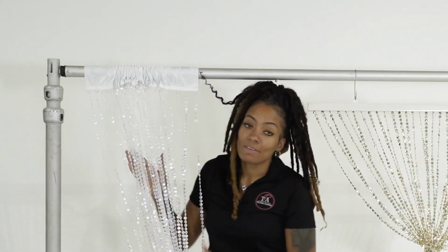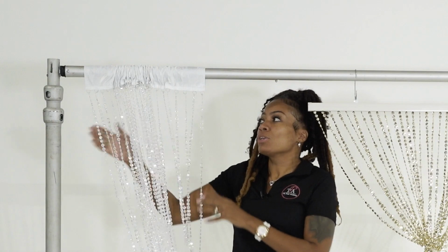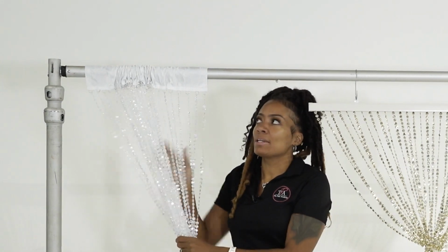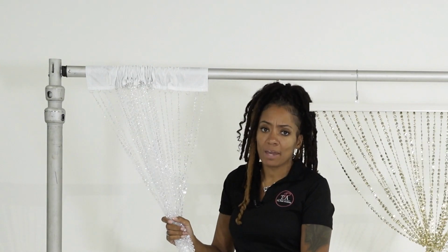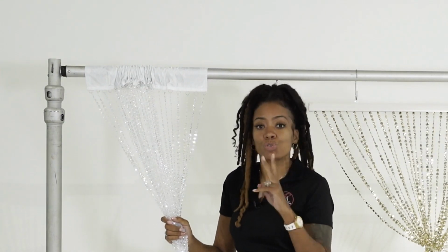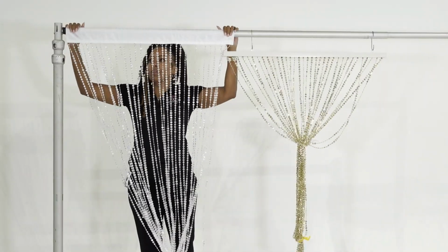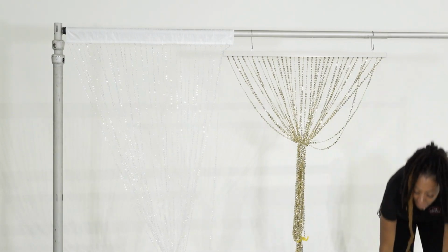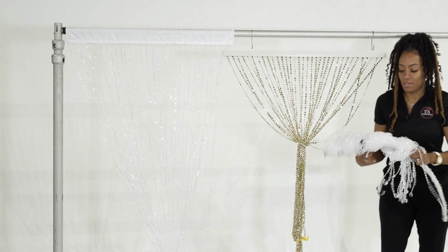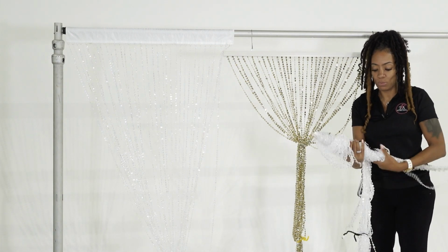So if you are using the sleeve crystal curtains or the fabric sleeve, you would need to utilize a crossbar strictly for this alone. So if you're trying to do a double panel or something like that, you would need to use 2 crossbars. So you just extend it the width you desire.